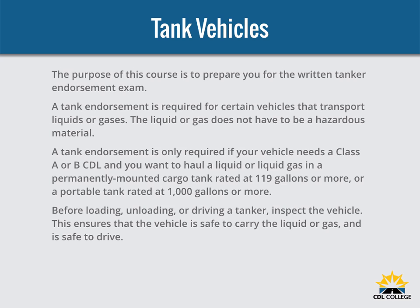A tank endorsement is required for certain vehicles that transport liquids or gases. The liquid or gas does not have to be a hazardous material. A tank endorsement is only required if your vehicle needs a Class A or B CDL and you want to haul a liquid or liquid gas in a permanently mounted cargo tank rated at 119 gallons or more, or a portable tank rated at 1,000 gallons or more.